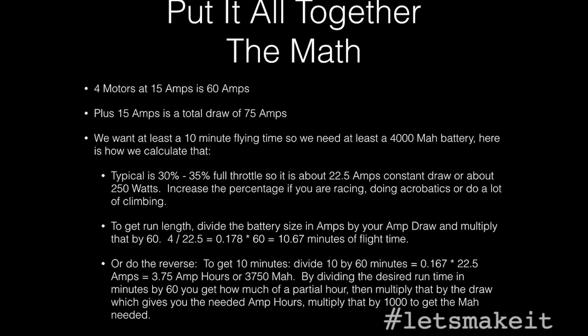So by dividing the desired runtime in minutes by 60, you get how much of a partial hour, and then you take that and figure out how big of a battery you need to make up that partial hour. So that's how we got to our 3750. But they don't really make a 3750 milliamp battery. It's probably going to be a 4,000 milliamp, which is why I said 4,000, which actually gets you almost 11 minutes of flight time. So that's how we calculate how big of a battery we need as far as milliamp hours go.